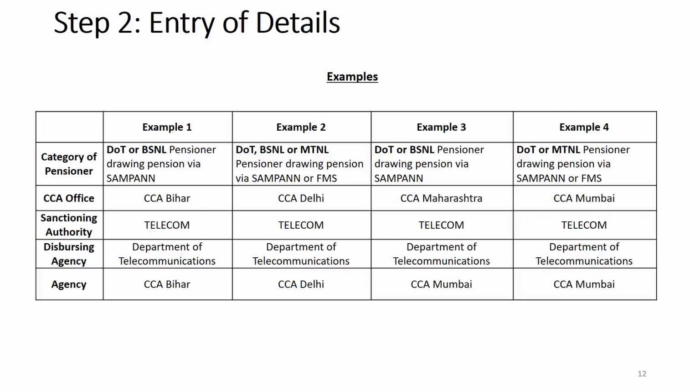In the fourth example, the pensioner is a DOT or MTNL pensioner drawing pension via Sampan or FMS. The CCA office in this case is CCA Mumbai. The sanctioning authority therefore will be Telecom. The disbursing agency will be Department of Telecommunications, and the agency will be CCA Mumbai.